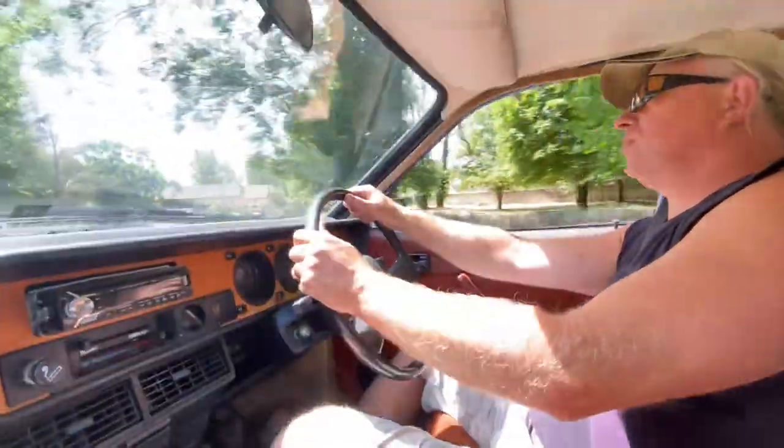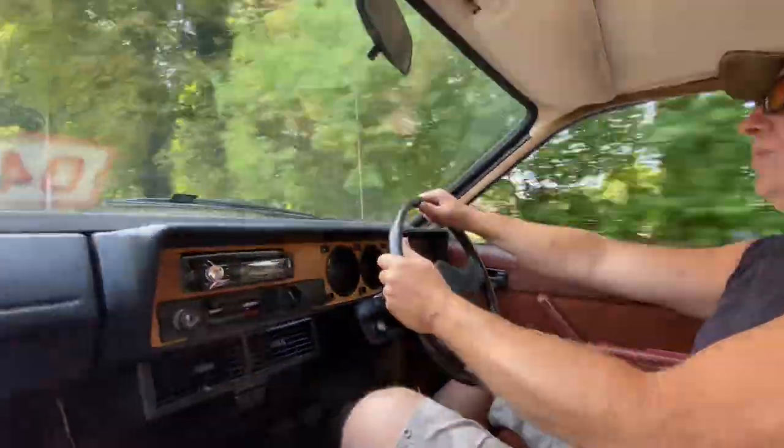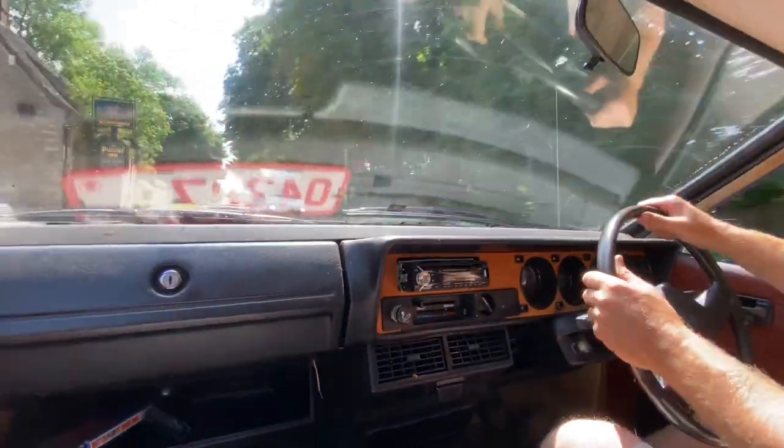And the brakes even work, which is handy because we're about to hit a truck. Oh, this is going to be close. Made it.